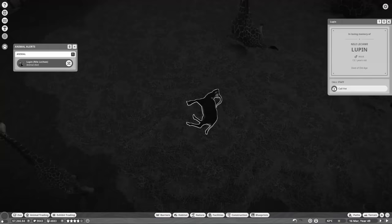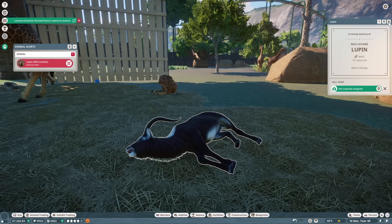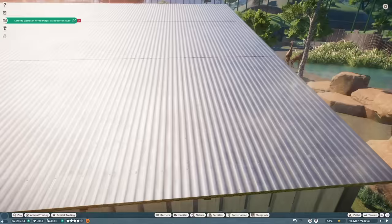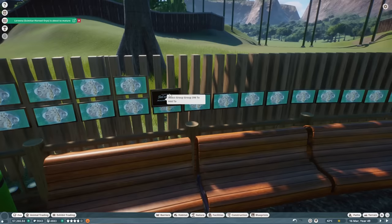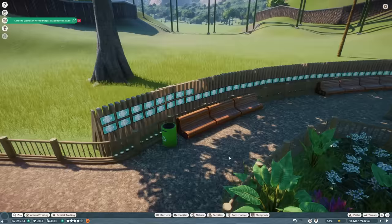Oh no, I thought Lupin was gonna make it to the end, but he's literally just passed away. Oh, bless him. Okay, I'm gonna add him to the memorial and then I'm gonna add the border to the rest of the zoo. Bless him. Lupin, the Narletchwi male. Let's add that in here. There he is. Poor Lupin. Right, now I'm gonna do the trees.